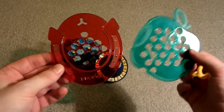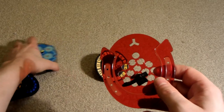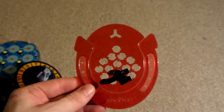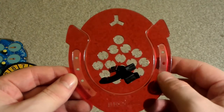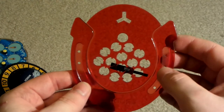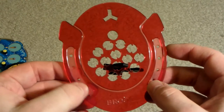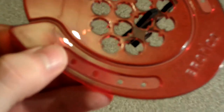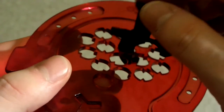And this, by the way, is a really fun puzzle. So let's just move these out of the way. I'll give you a closer look at this. As you can see, the puzzle is in the shape of a horseshoe and it says Bronco there. Really nice looking puzzle. Looks like a high quality puzzle. And the red transparent plastic looks really nice. These bits, the textured. There's the horse itself.